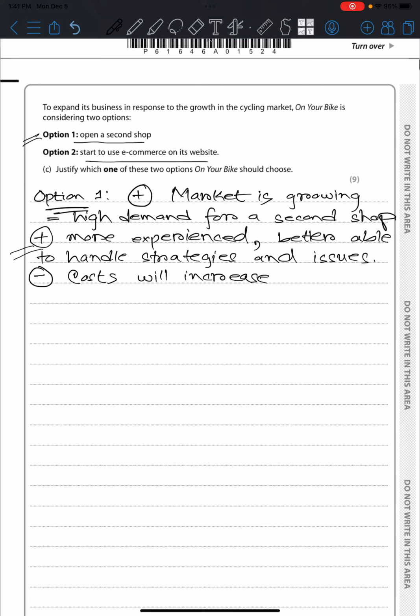Another problem is we have high demand for one shop, but do we really have a high enough demand to sustain another shop, to invest in another shop? So investment is risky. It might not work. It might go both ways. The demand might not be as high to sustain another shop, and all of these will incur costs. If it goes wrong, it will incur cost. Opening a new shop will also incur cost, and therefore lower profits.